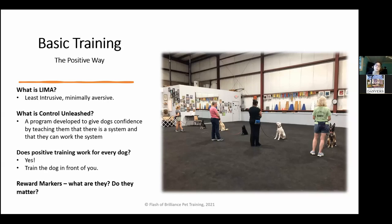So that's all reward markers are. They're wonderful. They matter because they add clarity. If your dog knows that it got a cookie for a reason, the dog is going to be more apt to work. For example, if you're just feeding your dog without telling him that he did something right, he thinks he's just getting cookies just because. He doesn't associate the cookies with behavior.